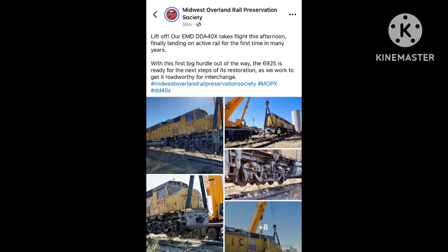The Midwest Overland Rail Preservation Society's former Union Pacific DDA-40X diesel locomotive number 6925 has been placed on active rail, and it's ready for the next step of its restoration. The group has also reported that 6925 will be wearing a special paint scheme for the 250th anniversary of America celebration. Stay tuned for more updates from this group in the future.